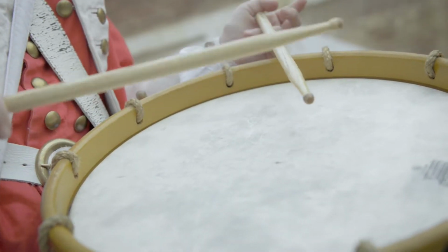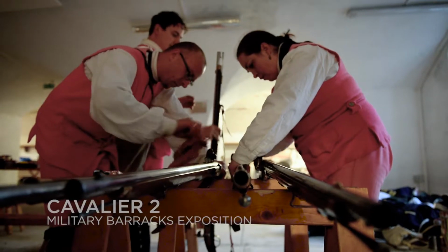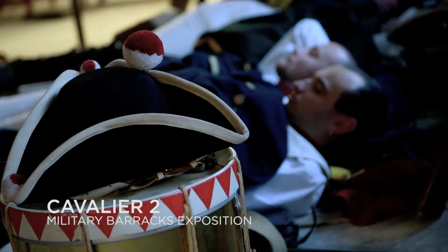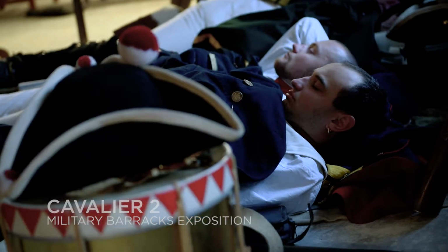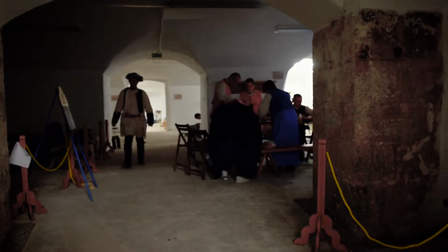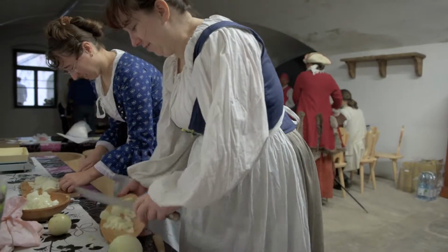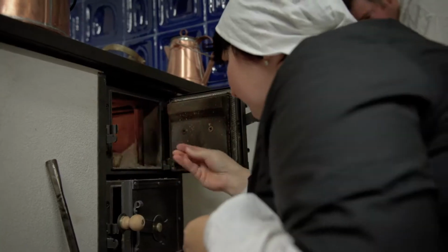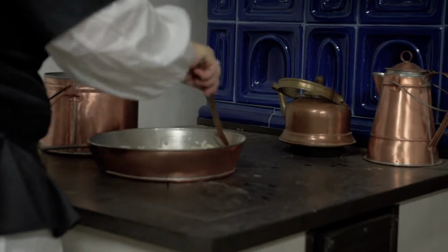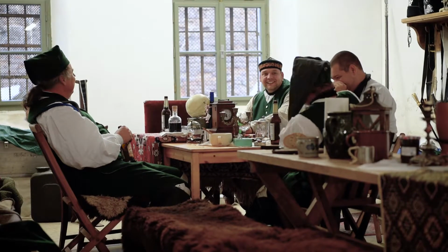Cavalier 2 was one of the most significant buildings in the fortress. It featured a bakery and storage of provisions in its casemates. Today, hardly anyone can tell that Cavalier 2 was once condemned to destruction. An exhibition has been installed in the renovated building, focusing on the life of the military garrison in Terezin at the end of the 18th century.